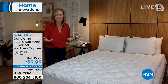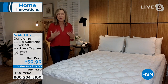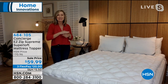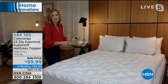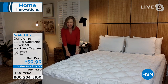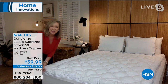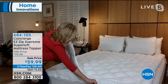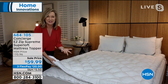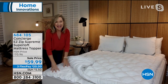Superloft has been our best seller for years within the exclusive Concierge brand because they bring you loft and comfort, almost like getting a pillow top feature on the mattress you already own. But this one is jam-packed with all of the best features. I'm going to start with one of our favorites, and this is our zip-off. Over the years, Superloft kept getting loftier and loftier, and then it was really difficult to launder. So we wanted to give you this zip-off feature so that now you can just zip off that topper portion, throw it in the washer and dryer, but you still have the protection of a mattress pad underneath.